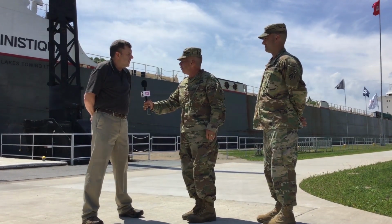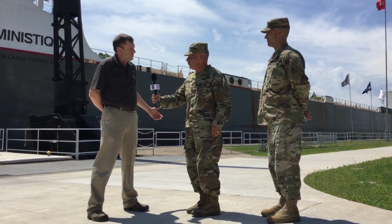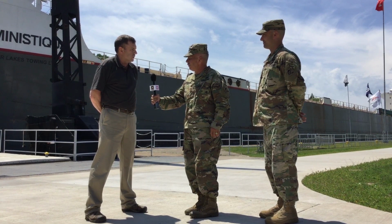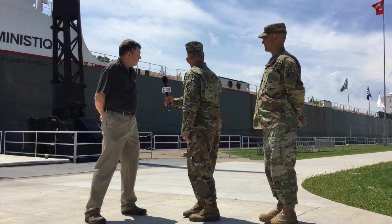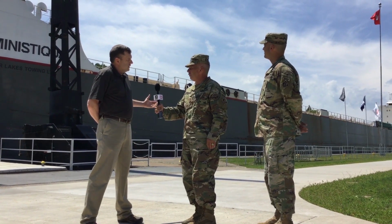Well, sir, the Sioux Locks take care of a 21-foot elevation drop in the St. Mary's River. That river connects Lake Superior with Lake Huron. Our primary purpose here is we provide transportation of raw materials, primarily iron ore, western coal, grain, and stone, traversing from western Lake Superior to all different points of the rest of the lakes and overseas as well. Behind us we have one of the smaller vessels, actually. It's in our MacArthur lock, and it's locking through right now.